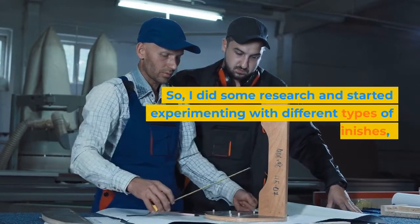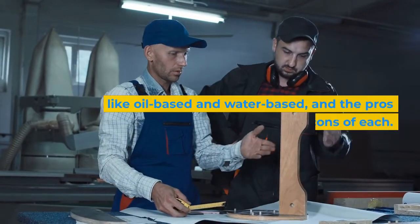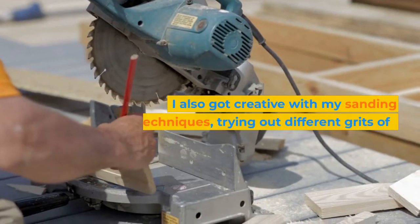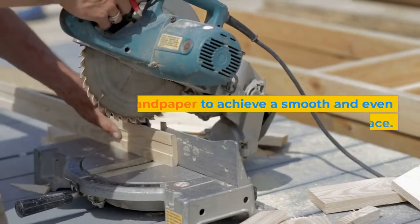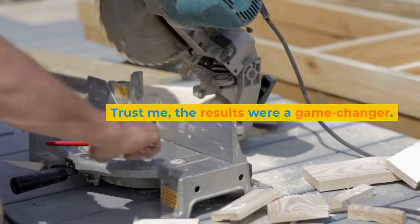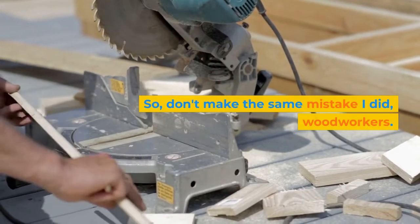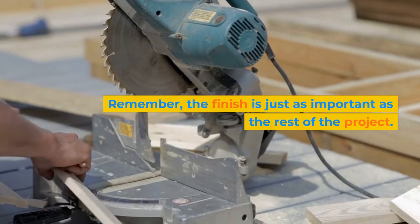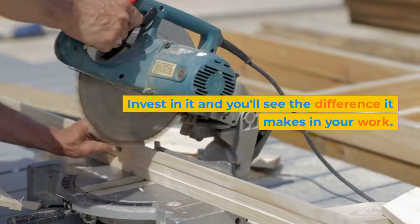So, I did some research and started experimenting with different types of finishes, like oil-based and water-based, and the pros and cons of each. I also got creative with my sanding techniques, trying out different grits of sandpaper to achieve a smooth and even surface. Trust me, the results were a game changer. So, don't make the same mistake I did, woodworkers. Remember, the finish is just as important as the rest of the project. Invest in it and you'll see the difference it makes in your work.